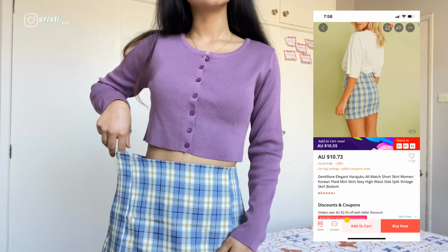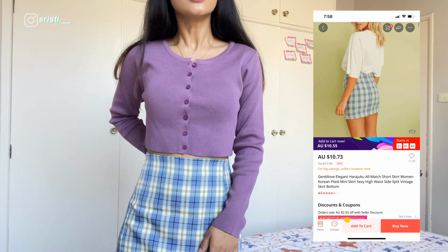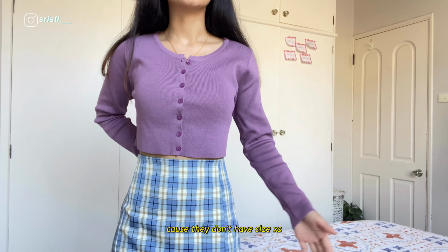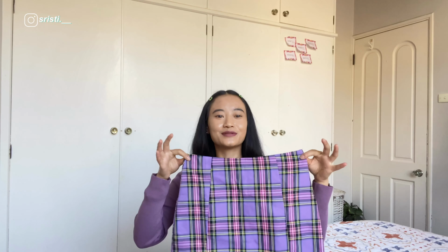So another item is a skirt. This skirt is quite big for me because this is size small and I'm size extra small. Let's talk about fabric. The fabric is really good and I love the color as well. Alright, let's move on to another item.